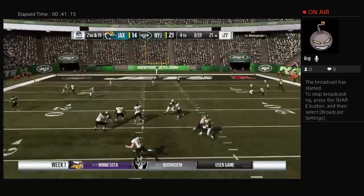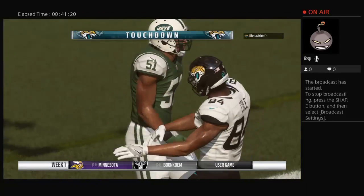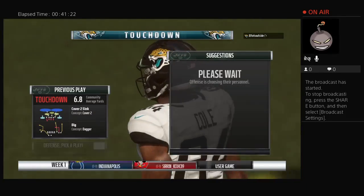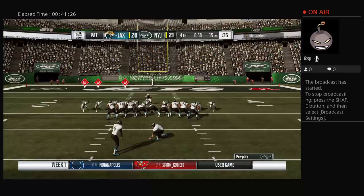Back to throw. And it's, man, come on, a touchdown. So they rally here in the final minute, and they're an extra point away from tying this game. So getting the big touchdown they needed late in the fourth.